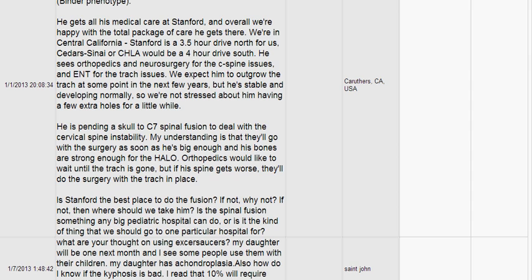The surgeons have suggested that he would need fusion from the skull to the bottom of the cervical spine. And the suggestion to the family was that the surgeons are waiting till the child gets big enough and his bones are strong enough to support using a halo. The orthopedic surgeon would like to wait until the tracheostomy has been discontinued. So, I'm going to address the issues and not the place.